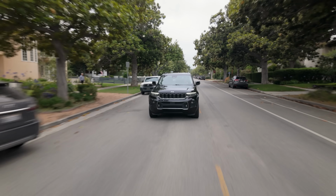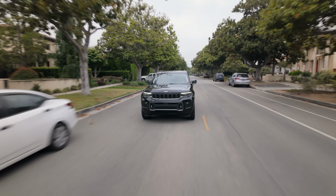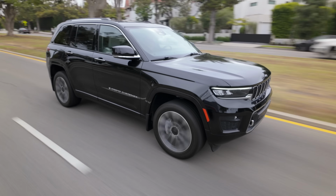And the Jeep is the only vehicle of these three that actually has a proper hands-free, eyes-up highway driving assistant. Now, you can only get it on the top two trims of the Grand Cherokee, and it's an extra $3,000, but we have driven this in the Ram 1500, and we really like this system.